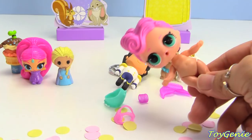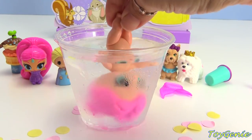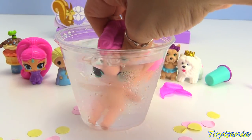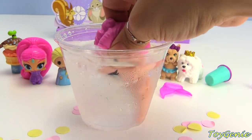Super awesome. Let's dunk her in some cold water. And she does not color change. So let's give her a squeeze. She is a spitter.